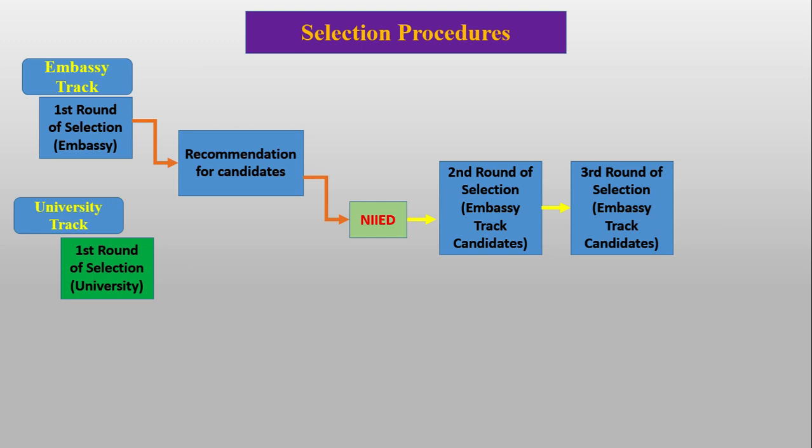Universities will recommend the candidates that we want to have in our GKS scholar quota. After the third round of selection, they will announce the GKS undergraduate scholars, or the successful applicants' names and the list, on the Study in Korea website or the NIIED website.